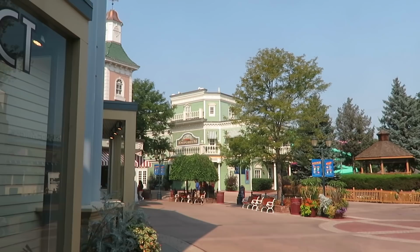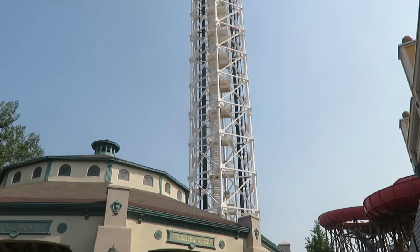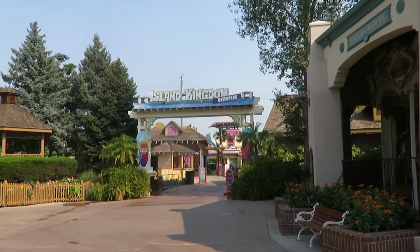Now, as you walk out of the pavilion right here, you first see the carousel located right here. You can look at the park map, get a nice view of the observation tower, which I showed you guys previously, and then as we continue to walk throughout the park, again, Main Street is right here, and that takes you to all of the general park areas. The water park is, however, located right here. It's the Island Kingdom Water Park, and we're gonna actually walk in there and check it out before it gets pretty busy.